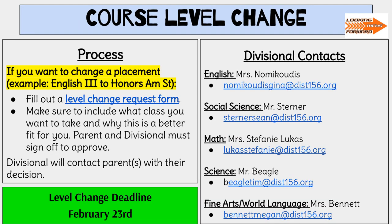Level change. So what happens if you've been recommended for a certain level of English, math, history, etc., but you do want to change it? Well, there's a process. Like highlighted in yellow there, for example, if you want to change from English 3 and you think you want to challenge yourself, you want to be in honors American studies, then what you have to do is fill out a level change request form. So you're going to go to this slide presentation, which is going to be shared with you in Schoology. Find this slide and click on the link there, level change request form.